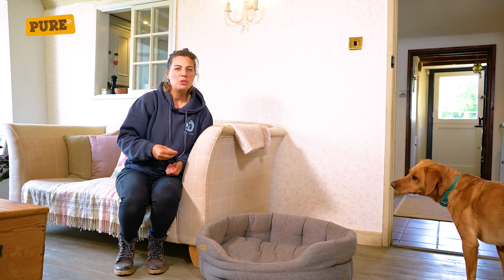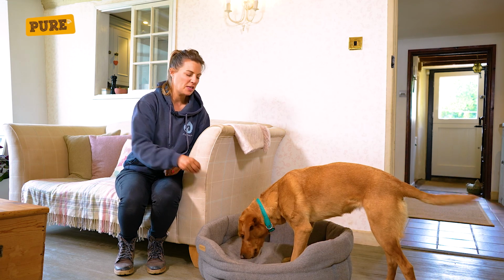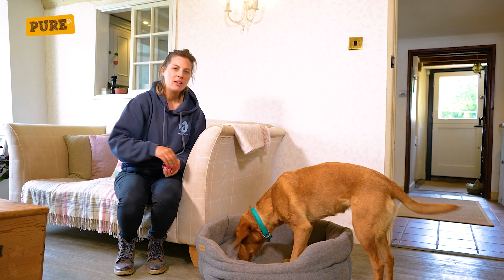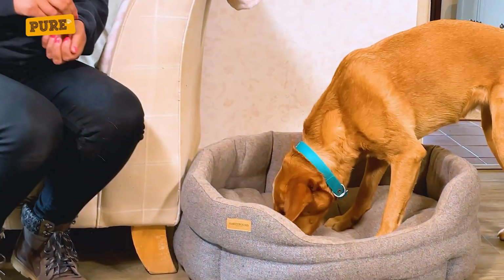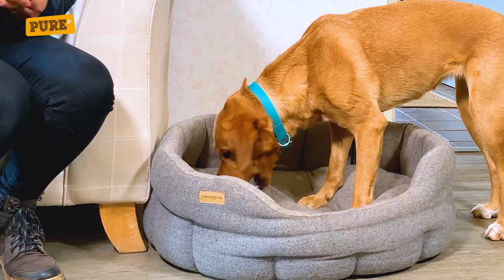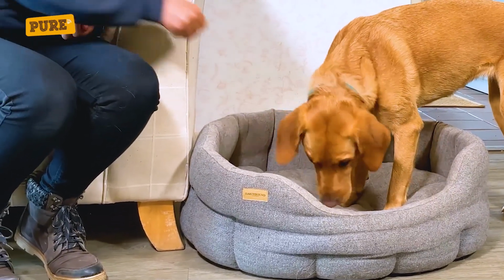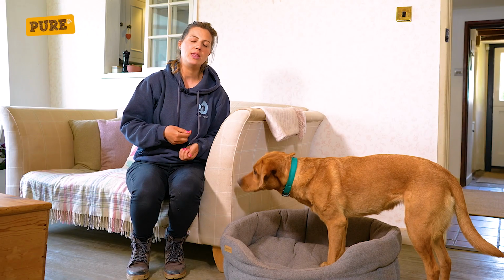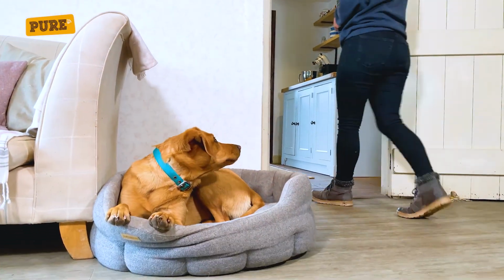So the first thing we want to do is to create a really strong positive association with the dog's own bed. So you can see here, I'm just feeding the dog in her bed. So she starts to think that her bed's a really cool place to be. And hopefully, as I do this, she should start to put her whole body in the bed. And once she's getting herself in the bed and settling down in there, we're then going to build up moving around her and leaving the room.